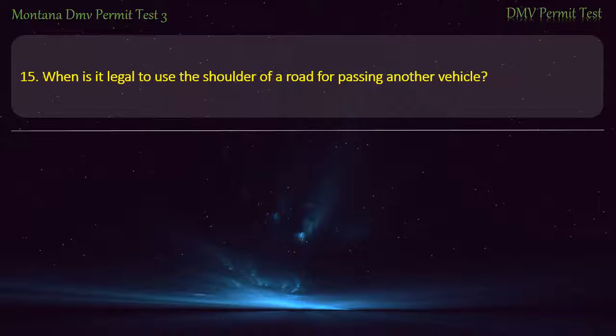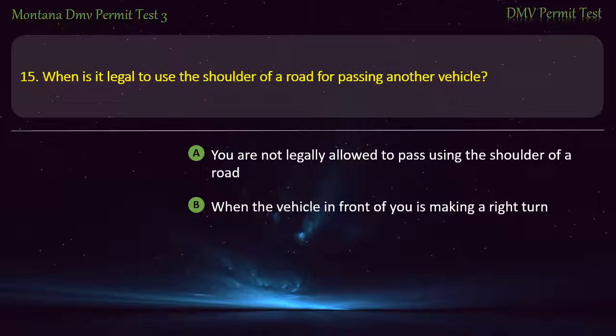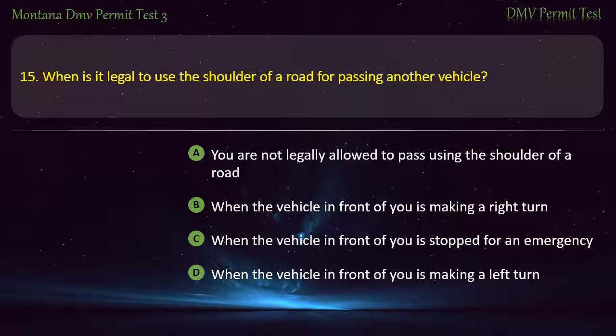Question 15. When is it legal to use the shoulder of a road for passing another vehicle? You are not legally allowed to pass using the shoulder of a road. When the vehicle in front of you is making a right turn. When the vehicle in front of you is stopped for an emergency. When the vehicle in front of you is making a left turn. Answer. You are not legally allowed to pass using the shoulder of a road.